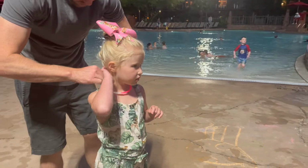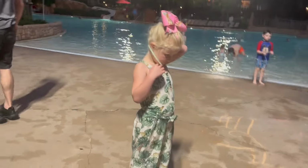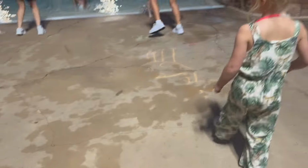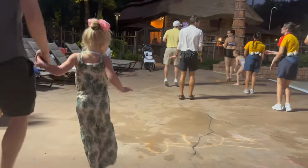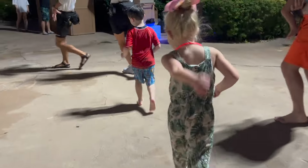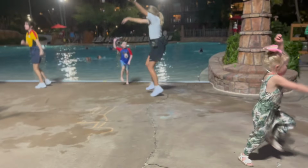Alright friends, we're going to start off our dance party with a very popular one, but we're going to sprinkle some Disney magic on it to make it a little more exciting. And then we turn and face the pool bar. Now play your trumpet. Shake. Shake. We're going to make a pose.